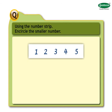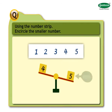Given the numbers 5 and 4, see the number strip. 5 is after 4. So, 5 is bigger. 4 is before 5. So, 4 is smaller number. Hence, circle the smaller number 4.